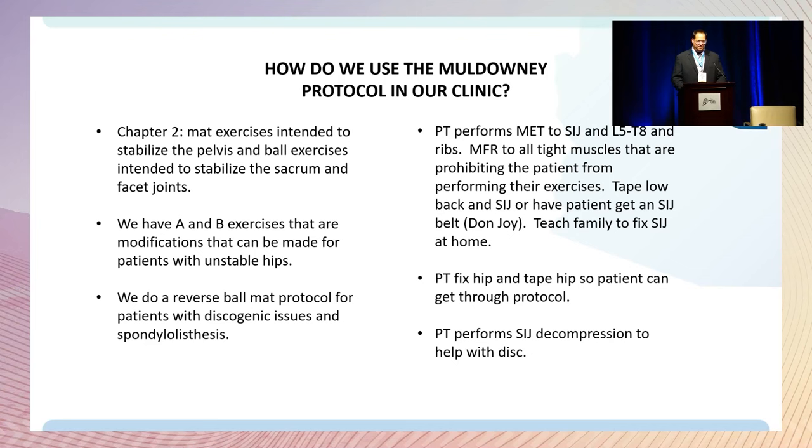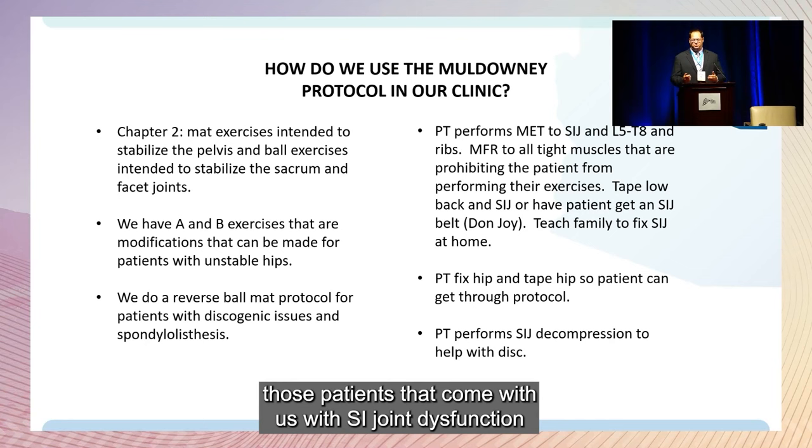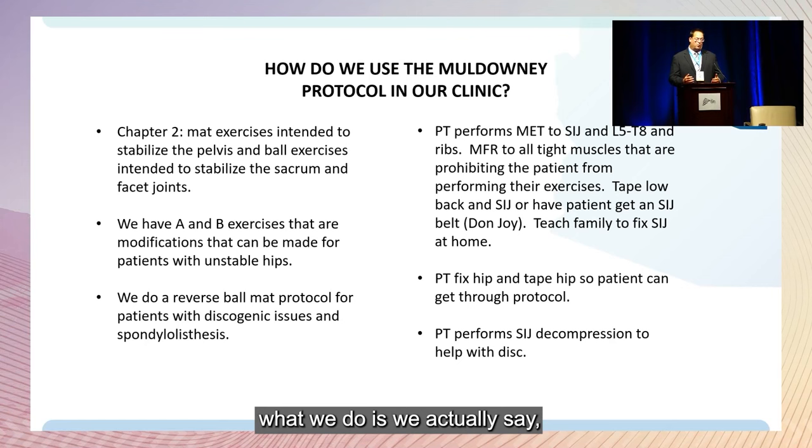The other one in this chapter that we really worry about is bulging discs and spondylolisthesis. What we found is that when patients come to us with SI joint dysfunction as well as a bulging disc, we actually say, okay, we're going to reverse the protocol a little bit. And we're going to start with the ball exercises first and then go to the mat. We're also going to use a little bit of SI joint decompression, which is basically a low-level traction. I would never suggest to do traction on anybody, but it's very specific to the joint where your disc is. And we also work on taping an SI joint belt.